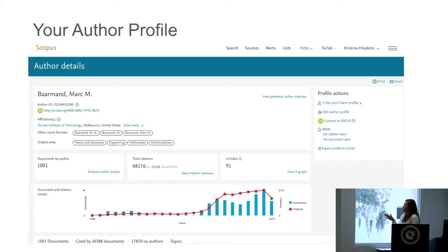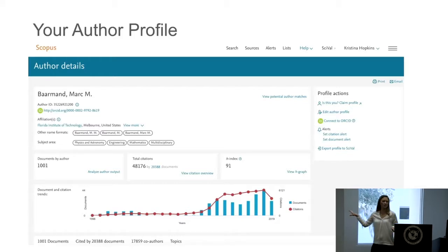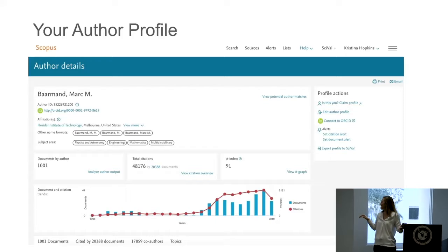So a couple of other things you can notice on the author profile is you can see the affiliation. So you see Florida Institute of Technology. You can click on that, look at the whole institution. You also see subject area. So these are different tags where this author may be publishing in, broadly speaking, physics and astronomy, engineering, mathematics. You can see towards the bottom, you get this theme that we like, little widgets in Scopus. It looks really good. So we have documents on the very left. Over 1,000 documents, over 48,000 citations, and then you can see their H-index obviously being very high because they have so many citations.